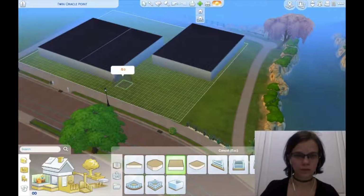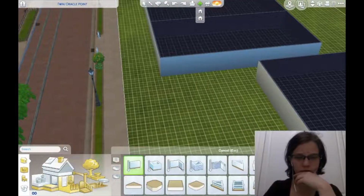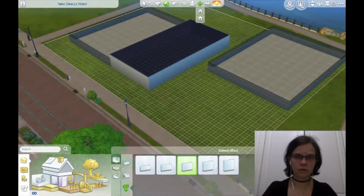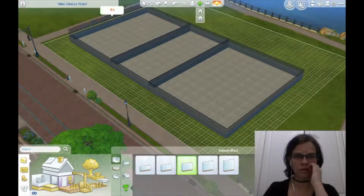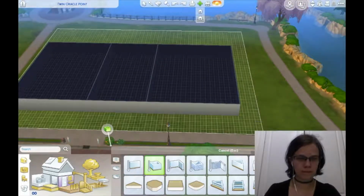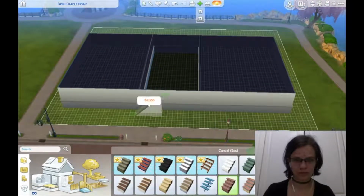But I could not figure out how to do it. This is all me trying to figure out how to do it, because you have to have the foundation, and I couldn't figure out how to make the foundation work. So that's what this is. This is just half walls and all sorts of funky mess. But then I finally figured it out right here.